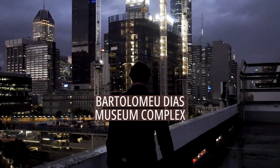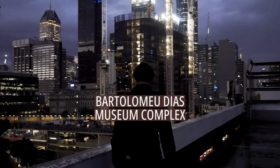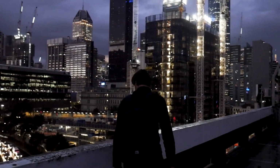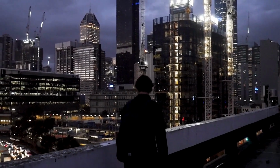The Bartolomeu Dias Museum Complex, also spelled Bartholomew, is the second biggest provincial museum affiliated to the Western Cape Department of Cultural Affairs and Sport in South Africa. It is located at Mossel Bay.